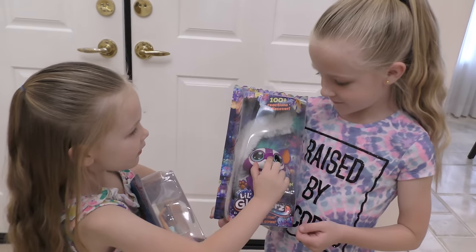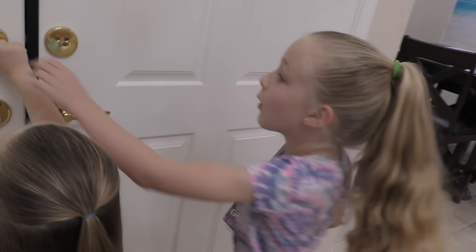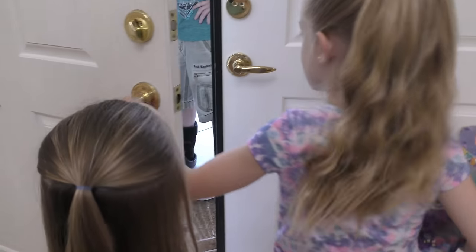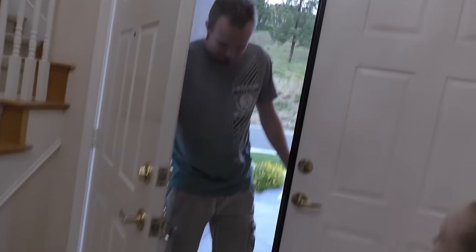Let's try and see. It's the neighbor. Better not be. Wait, it's just Dad. Unlock the door. Unlock the door. Get it, get it. I think she's long enough to get it. No way, we locked the door. Like my new shoe?